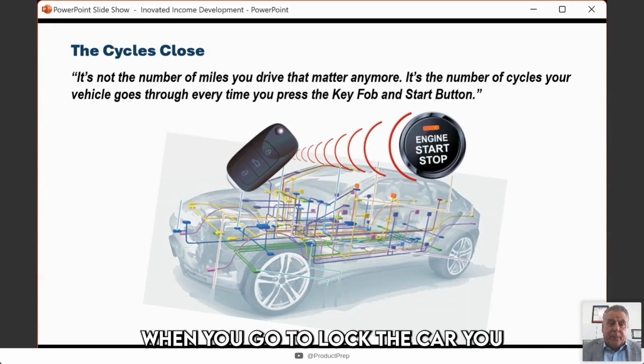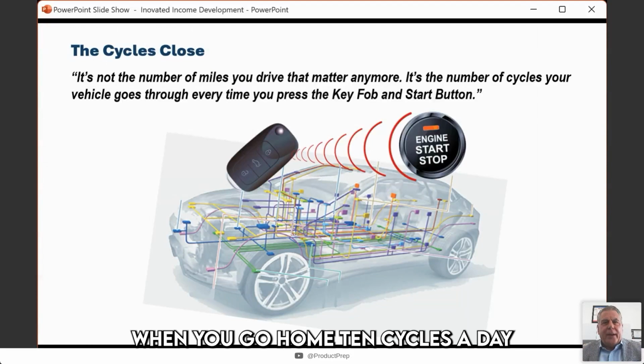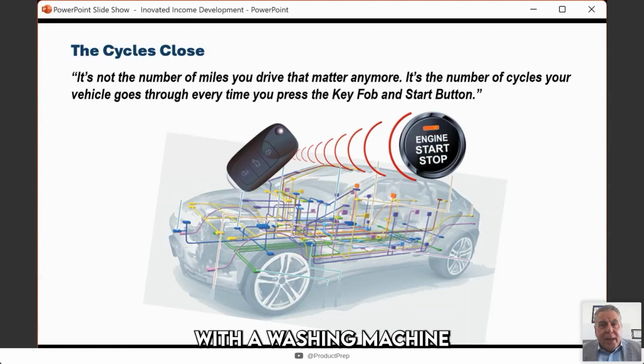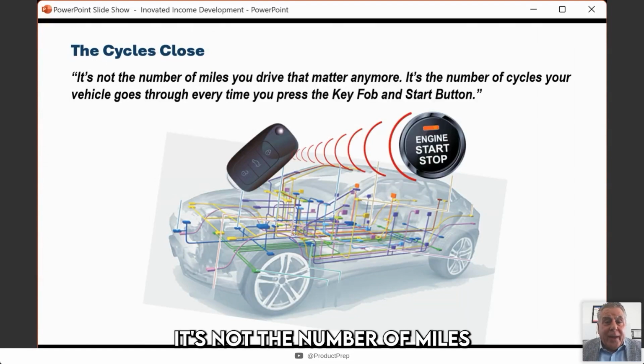When you go to lock the car, you go boom, boom, boom, boom. That's 5 cycles just to get there, and then another 5 cycles when you go home, 10 cycles a day. Now, that's like having a big family with a washing machine. You're changing your washing machine every 2 to 3 years. But if it's only you and your spouse, you're changing your washing machine maybe every 10 years. So think about it that way. It's not the number of miles you drive anymore. It's the cycles that your vehicle goes through. That's a wonderful close as well.